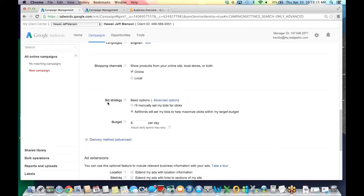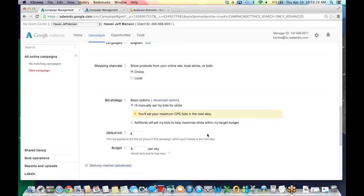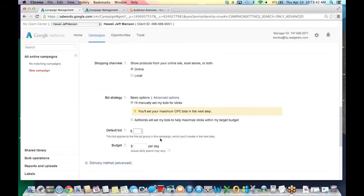All right. Going on down here, the bid strategy. This is the next important part. It defaults to AdWords will set my bids to help maximize clicks within my target budget. I don't like doing that because then I don't have control over how much I'm willing to spend per keyword. So I click I'll manually set my bid. That way I have to go in and set the bids for each keyword, and you can see what bid will get you first place position if you're below that. So you just have more control over that.